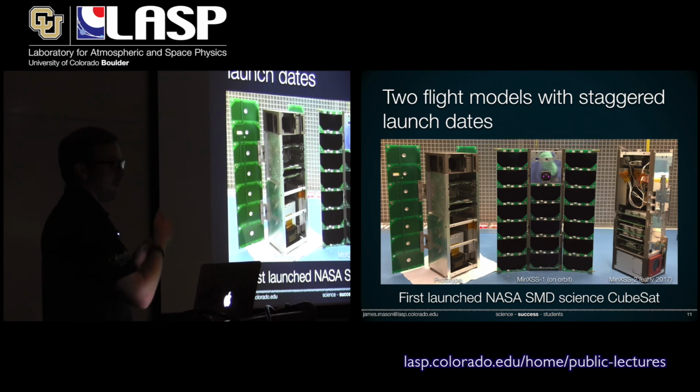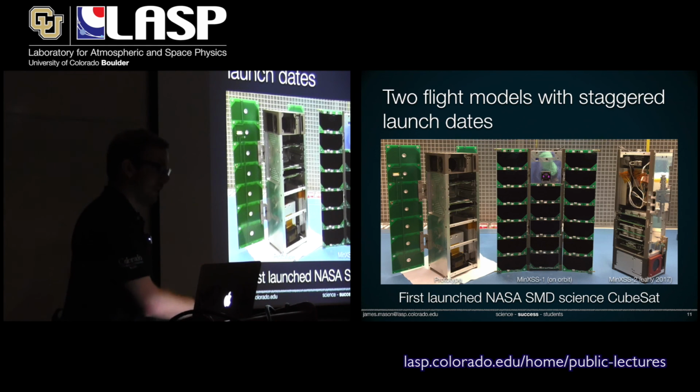But because the launch is staggered from MinX 1, we're able to learn lessons from operating MinX 1 on orbit and make MinX 2 better for those lessons.